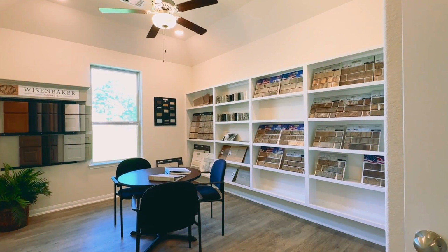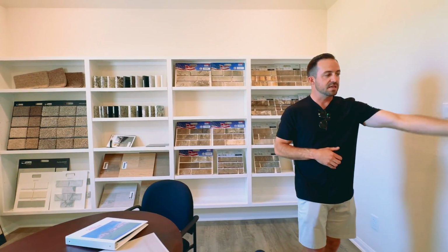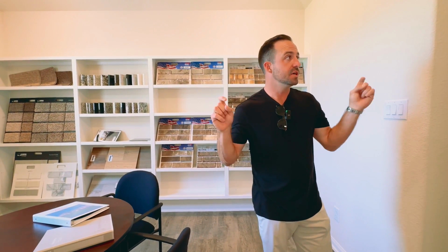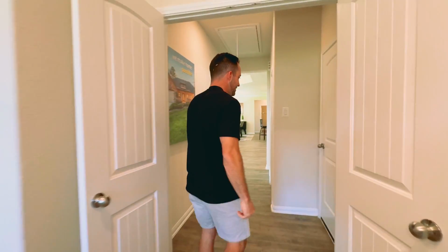So I just wanted to show you guys this. In this specific floor plan, you're gonna have this as an option, as I mentioned, to be a bedroom instead of an office. So if you are wanting a one story but you need 4 bedrooms, you could easily convert this. And then here's the cool part, guys. Check this out. I'm gonna open it. It's gonna be a total mess.